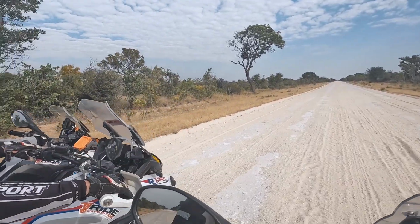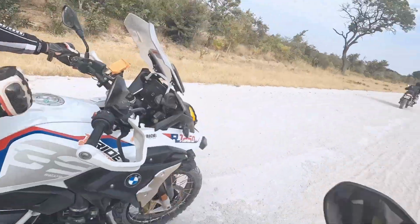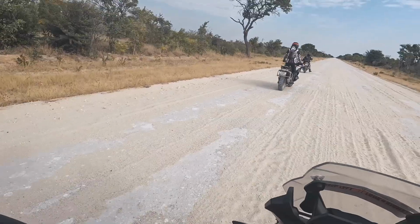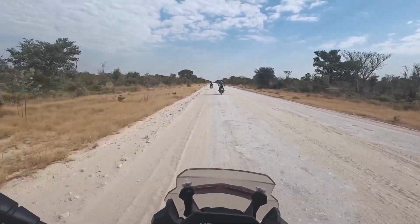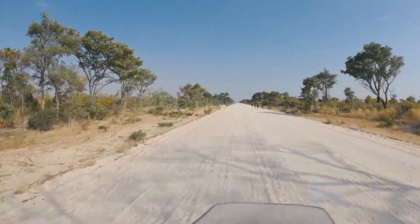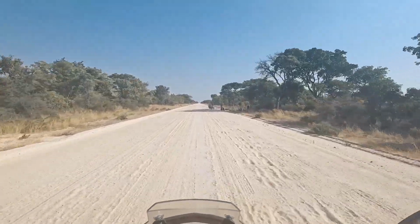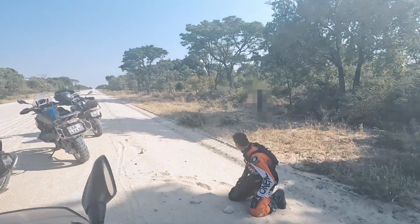Not sure what they're conferring about. It's not like we missed a turn or anything. Yeah, it says my tire pressures are crazy, but it's looking okay. Yeah, it looks okay. That's awesome. I believe I'm not the only one whose feet and legs are starting to get a little tired at this point.